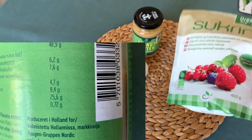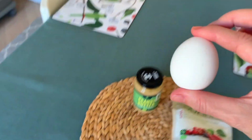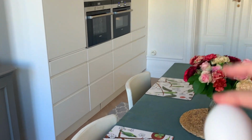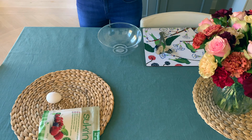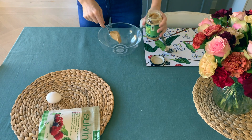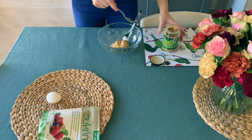To prepare these cookies, we will use 4 spoons of peanut butter, 2 spoons of sweetener, and 1 egg. This is a volumetric recipe. It means that your peanut butter should always have double the volume of the sweetener. So if you use 4 spoons, it's 2 spoons of sweetener. If you use 8 spoons, it's 4 spoons of sweetener. But if you use 8 spoons, it's also 2 eggs. So pay attention to volumes.